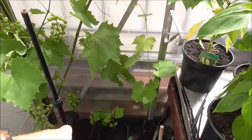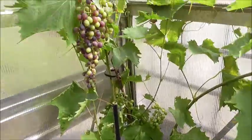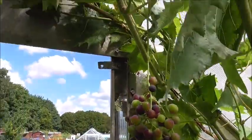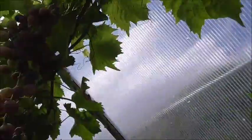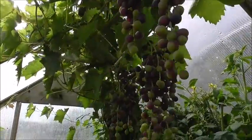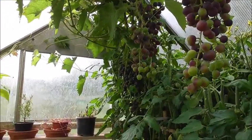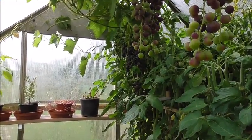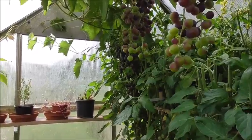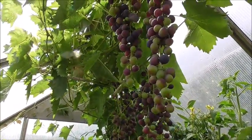Three little grapevines there, guys. And there's the mummy plant here, which is doing absolutely fantastic. All the fruits are all ripening now. Look at that lot there. Absolutely glorious. And they do taste sweet. They have got seeds in them, but hey ho. It tastes really, really sweet as well.